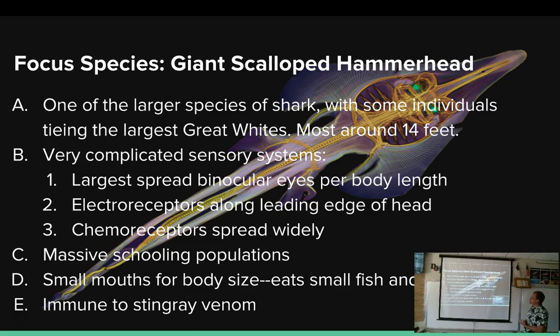The largest spread of binocular eyes per body length. So the distance between your eyes determines how good your depth perception is. If your depth perception is bad and I throw a ball at you, you try to catch it too early or too late. The further apart your eyes are, the better they can triangulate an object and the better they know how far away it is. So these guys have the farthest spread eyes per body length. Now, a blue whale's eyes are spread further apart, but the animal is a whole lot longer. So per body length, these are the largest spread binocular eyes in the world.